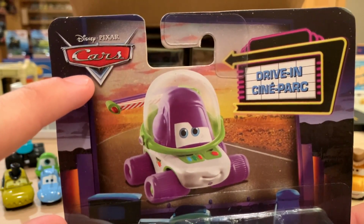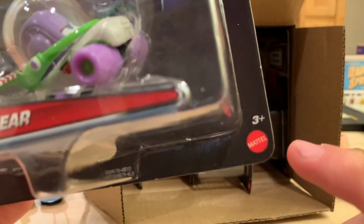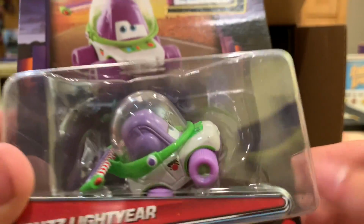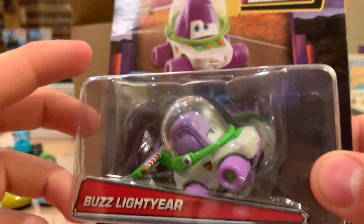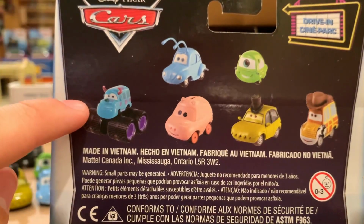You do have the Cars logo up here, which looks really nice. I like how it has that shadow. You have the Mattel logo down here, which really pops off the black. We just really don't have that many dark packages like this, so it is pretty unique. But Buzz definitely could have been a single. I think all of these could have been singles, except for Sulley.